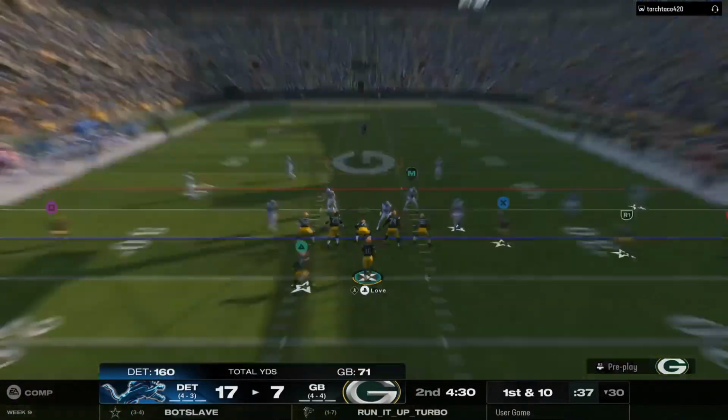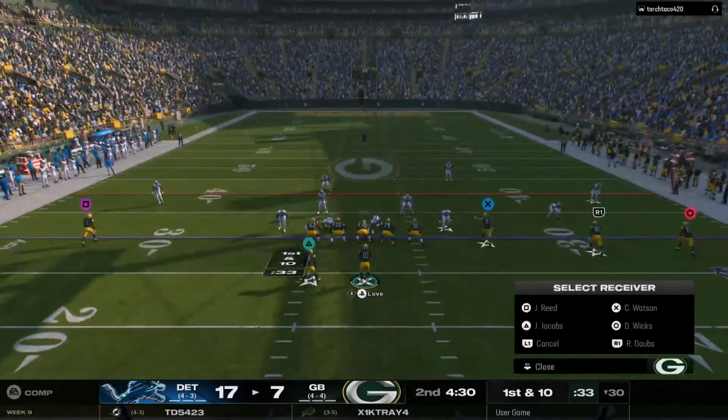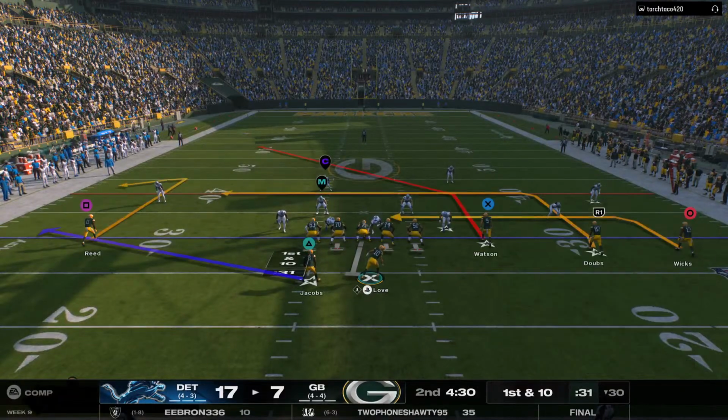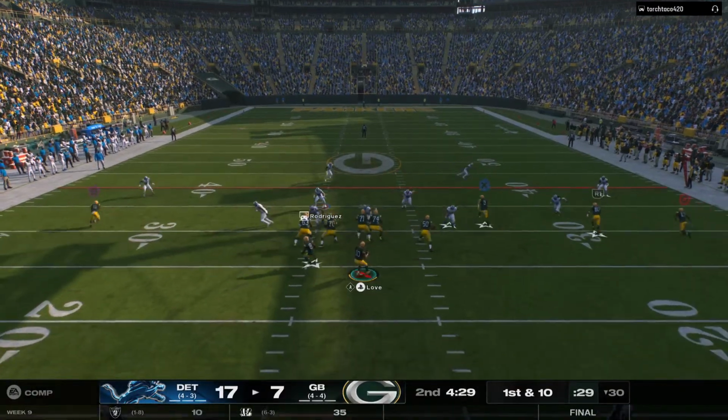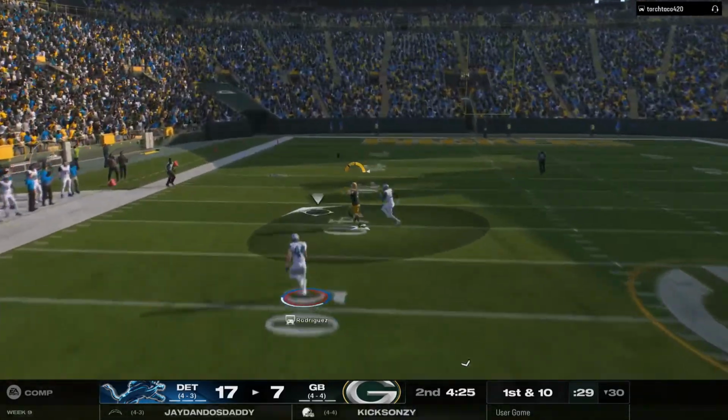The Packer offense ready to get their next drive underway. 4-4 their record through 8 games on the season. Would you say that this team has overperformed, underperformed, or are they kind of right where you thought they would be? Do you mind if I say yes?